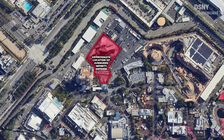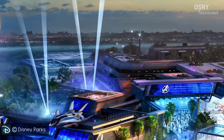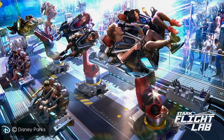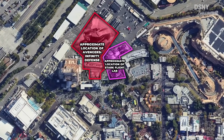And the biggest show building is obviously going to be the Avengers e-ticket attraction, which is going to be called Avengers Infinity Defense. And it's going to be a massive show building there. But even the flat ride, which is an innovative flat ride called Stark Flight Lab, is going to be using up quite a sizable footprint as well within the actual expansion space. So with these 2 new attractions, it's obviously going to be doubling the capacity of Avengers Campus from Web Slingers and Mission Breakout to getting 4 rides within this land.